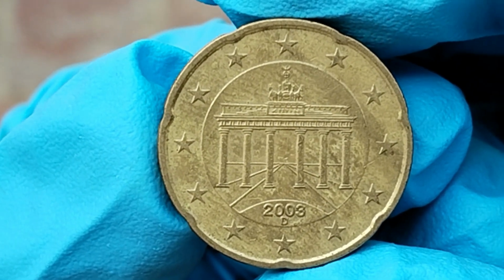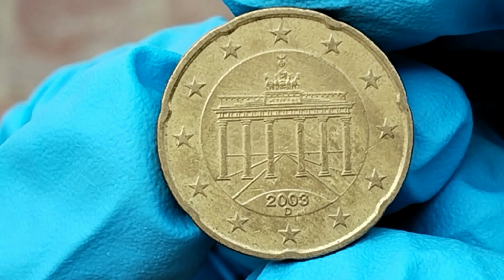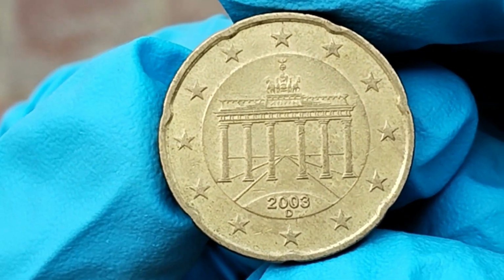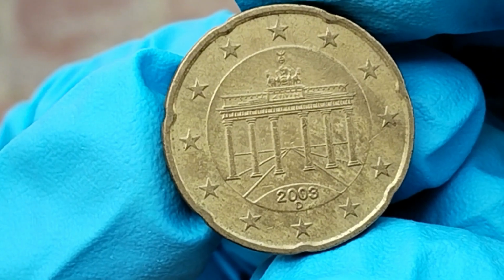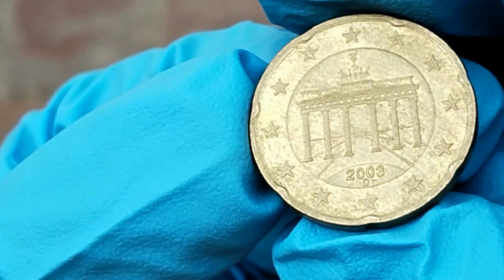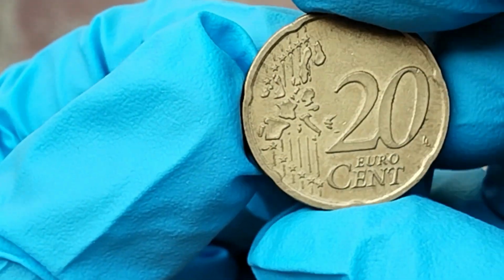As we've seen, this seemingly ordinary coin has the potential to be worth millions in today's market. It's a reminder that sometimes the most valuable treasures are hiding right in your pocket. Whether you're a seasoned collector or just getting started, keep an eye out for these rare finds. You never know when you might stumble upon a gem like the Germany 20 € 2003.